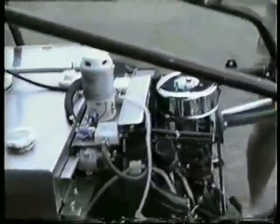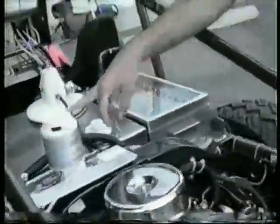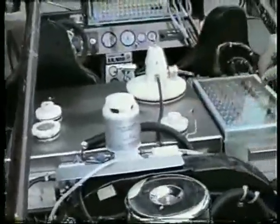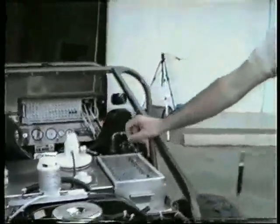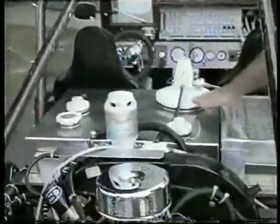And we do this electronically. The unit that you see right here, we call a gas processor. Basically, we're ionizing the ambient air gases that are going into the process. This allows us to trigger and use the hydrogen fracturing technology and tap into a higher energy yield coming from the hydrogen. The unit you see right here is referred to as a resonant cavity.